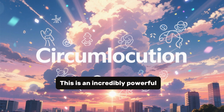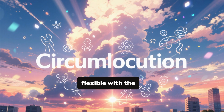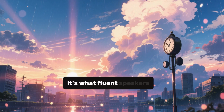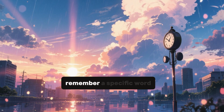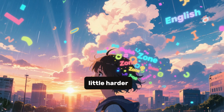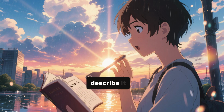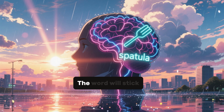This is an incredibly powerful skill called circumlocution. It forces you to be creative and flexible with the English you already have. It's what fluent speakers do all the time when they can't remember a specific word. It keeps you in the English zone and makes your brain work a little harder, strengthening your active vocabulary. Then, after you've tried to describe it, you can look up the word spatula.